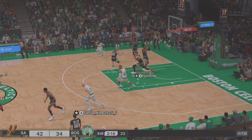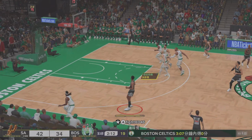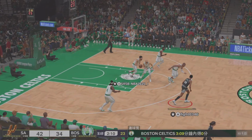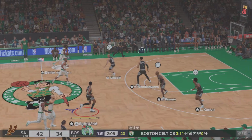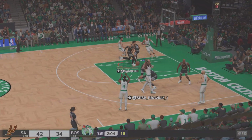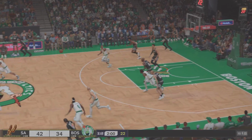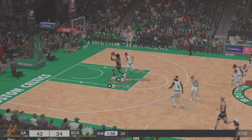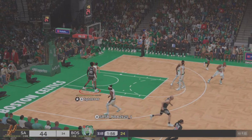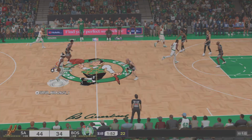White for 3. Rebounded by Keenan. Launches it. The rebound by Jayson Tatum. Celtics trail by 8. Outside Holiday. Launches a 3. Rebound by San Antonio. The floater. Keenan gets the bucket. Assisted. What a smart pass from Wembanyama.